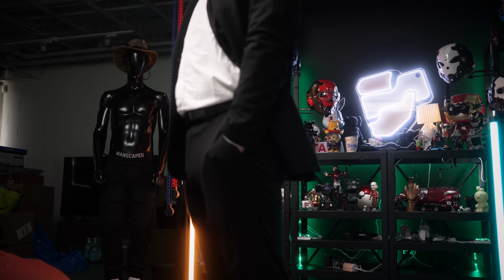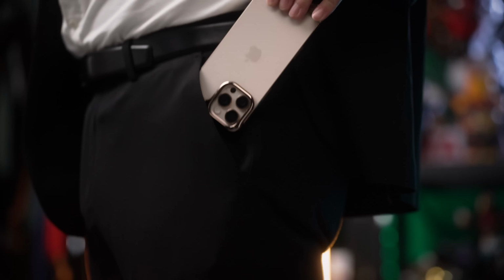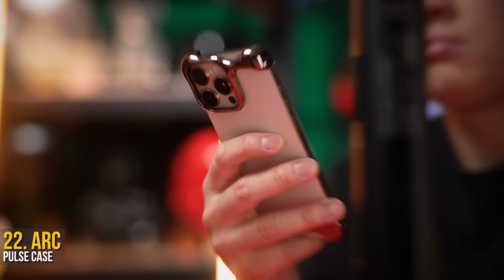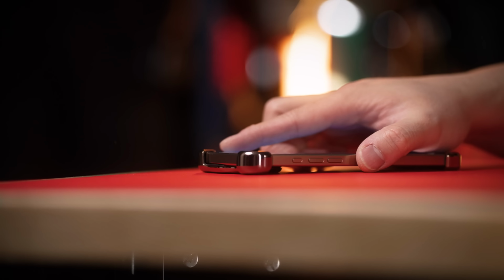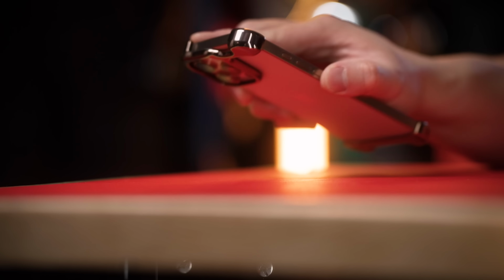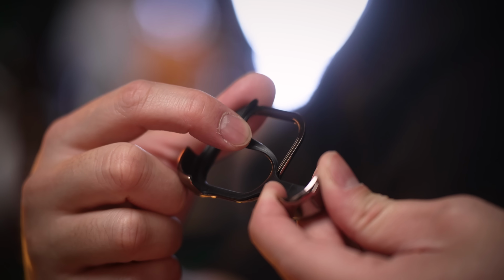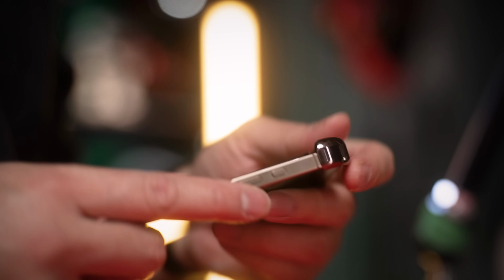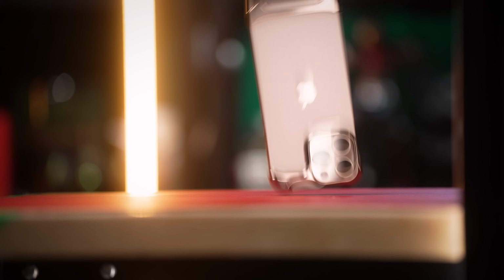There's a direct correlation to being fancy and caring less. And that's exactly what using the Arc Pulse iPhone case feels like, because it's not the most protective, it doesn't add any grip, but aesthetically is totally a vibe. Two metal shards wrapped around the top and bottom of your phone, leaving the rest of it exposed. There isn't really a bigger flex outside of just running naked without a case at all.